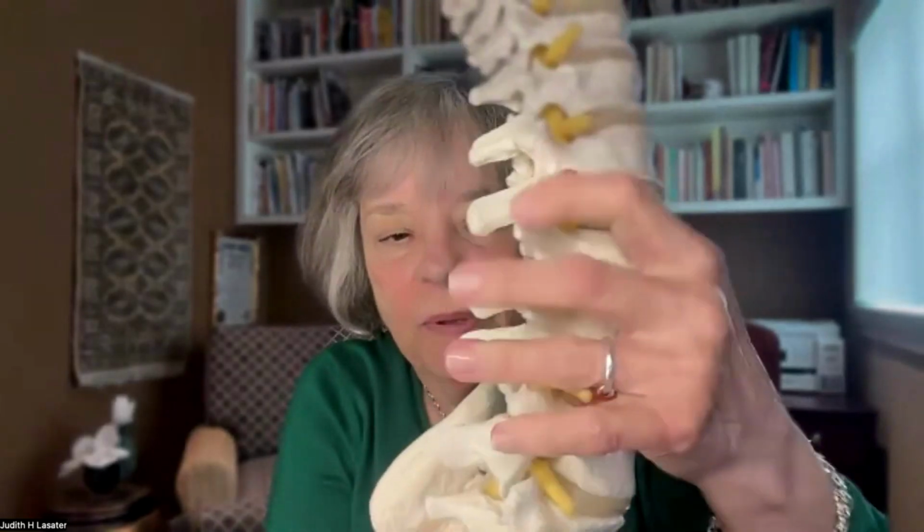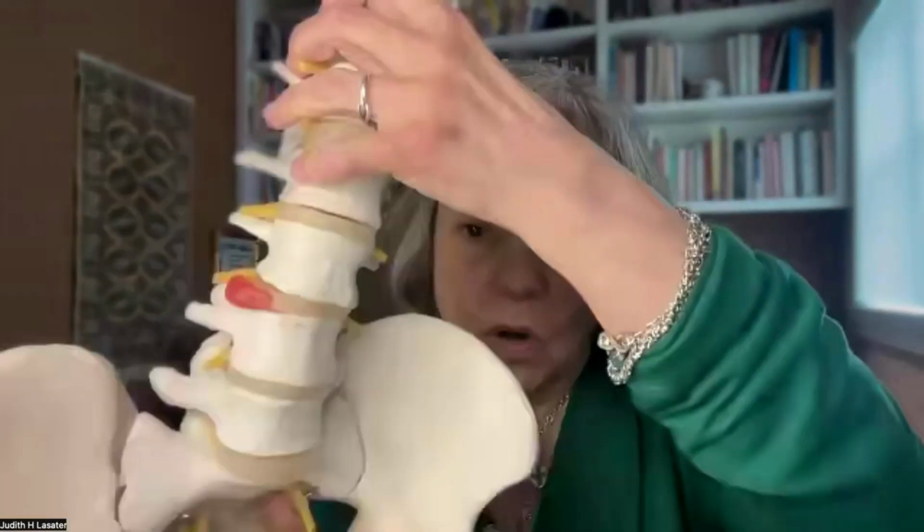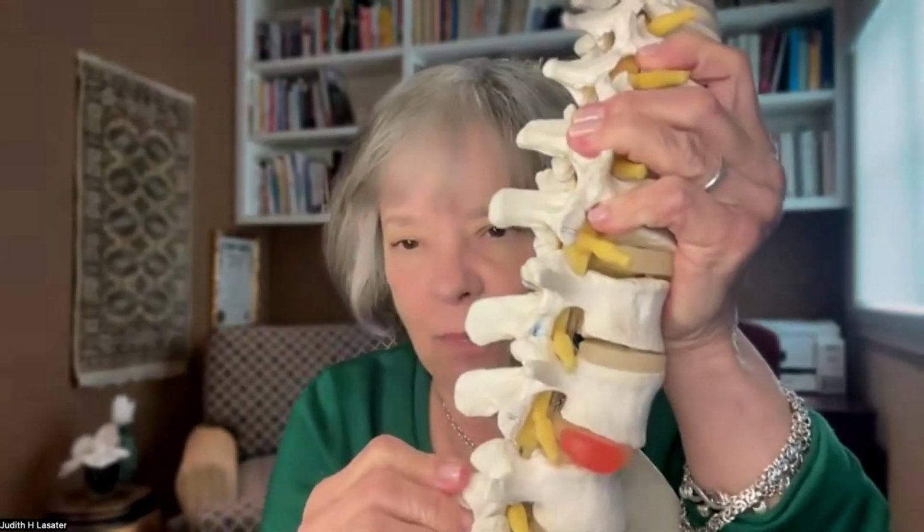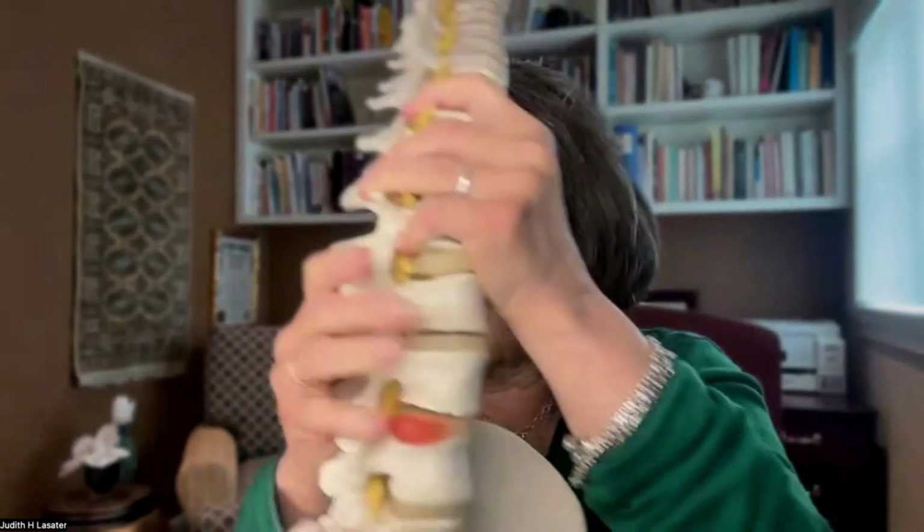When you bend forward, you open the back side of the spine, you put more weight here, you compress the front of the disc, as we said, but you take away this connection in the back. So you have less stability and more weight on the disc. This is not a good thing. Yeah, I felt it in my neck.